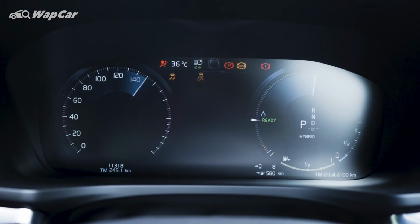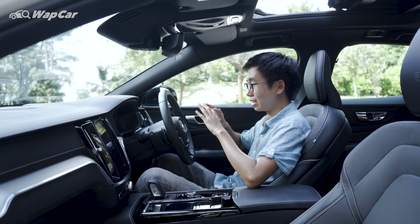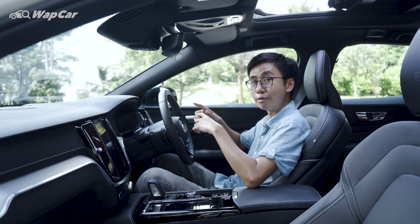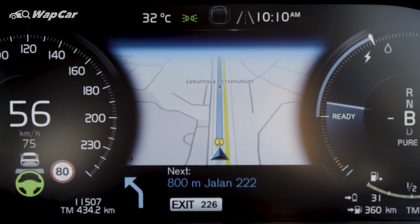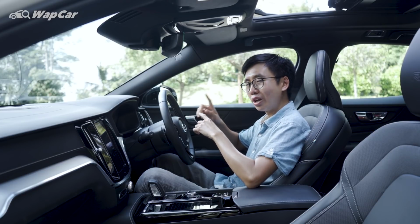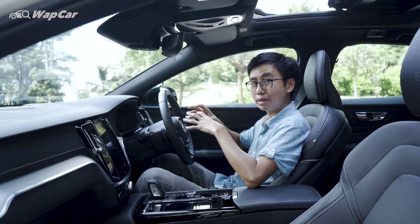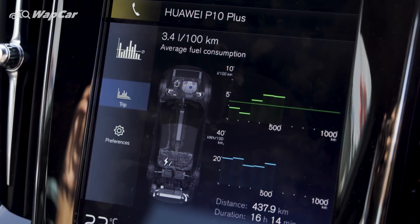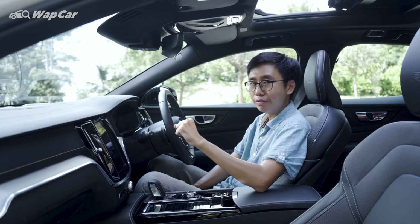The minimalistic theme is applied to the 12.3-inch LCD digital instrument cluster as well, because the layout is very simple and you don't get to choose or change the types of information you want to see. There's only your media, navigation, as well as the occasional phone call pop-up, and that's about it. And to be honest, I quite like it actually, because it doesn't overload you with information, which sometimes can be distracting while you're driving.